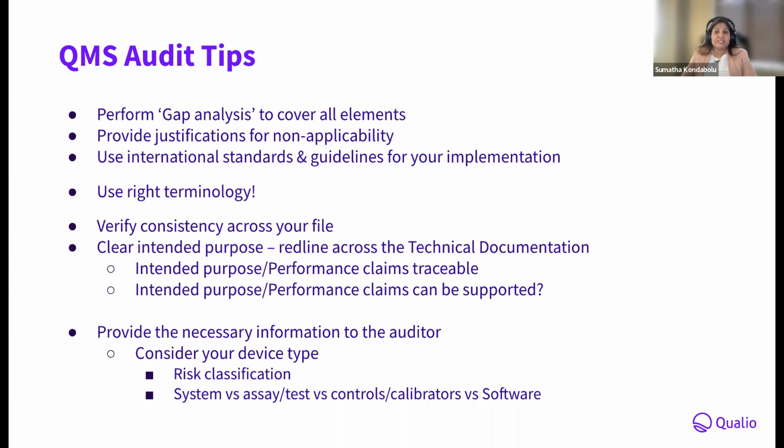I would recommend referring to the regulations and standards for the terminology that is defined, and verify consistency across your file. That means if there are any changes that have been made for the device, or any other documentation reports, if you have performed the biocompatibility testing, all these specific details need to be there in the file, and you should have the complete technical file, and the documentation needs to be readily available. You can also have a clear intended purpose that is a red line across the technical documentation to ensure everything is aligning with the requirements.